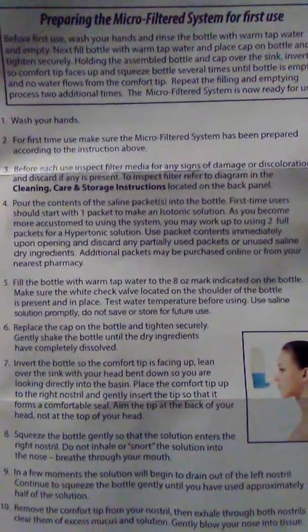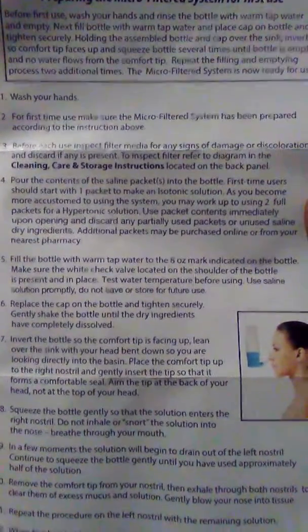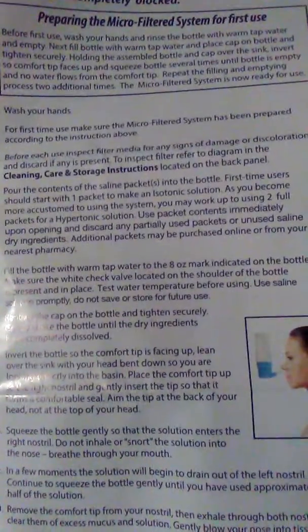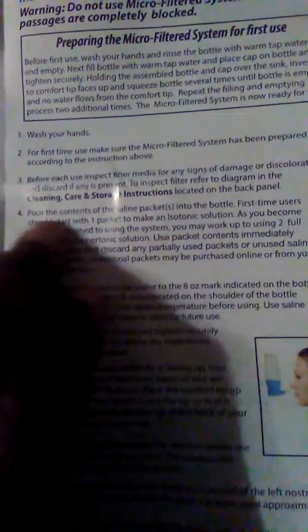For first time use, make sure the microfilter system has been prepared according to the instructions above. There we go. Okay. Before each use, inspect the filter media for any signs of damage or discoloration and discard if any is present. To inspect the filter, refer to the diagram in the cleaning, care, and storage instructions located on the back.